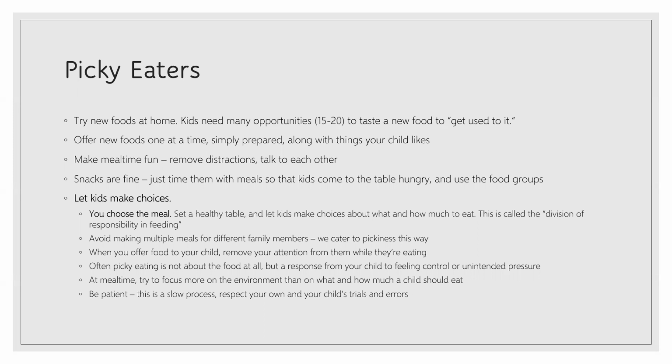As I talked about a moment ago, often this picky eating behavior is really not about the food at all. It's a learned response from your child to feeling control or unintended pressure, and a way to elicit a response from you. So the less that you respond, the less that your child will do these behaviors.